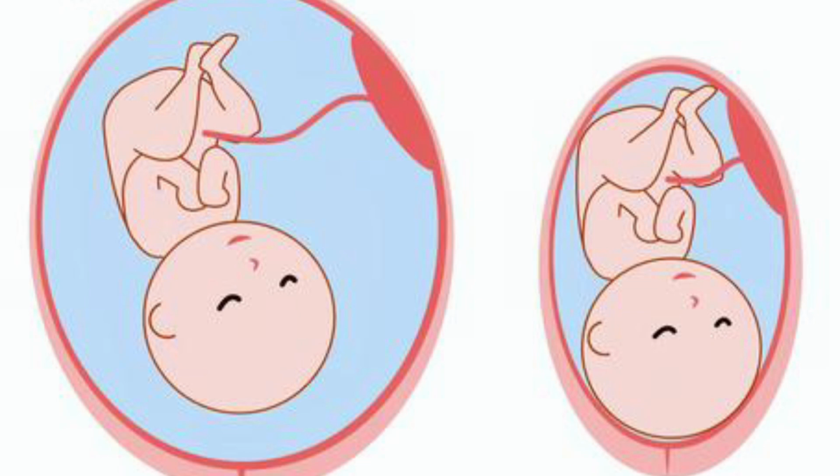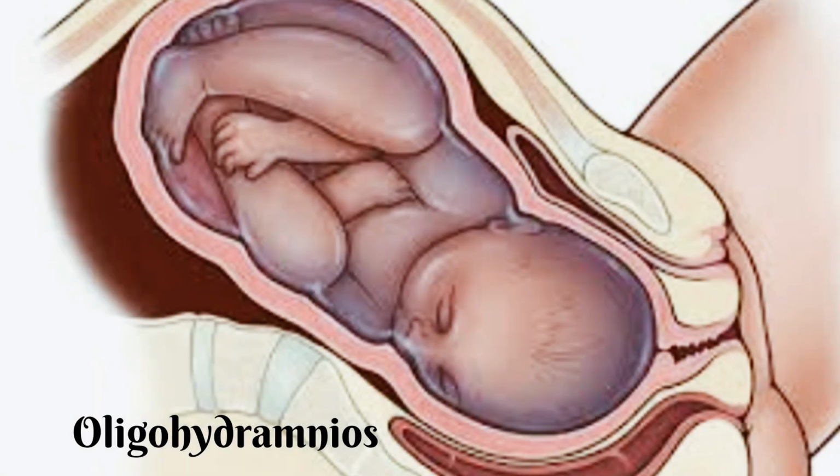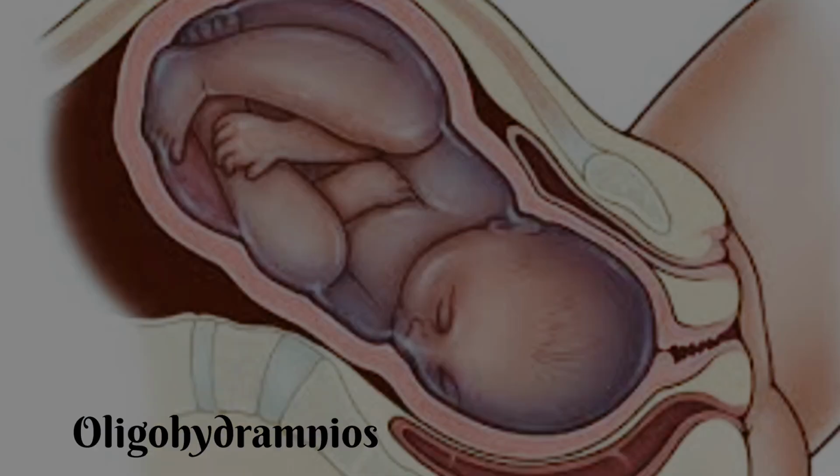Sometimes there's too little amniotic fluid, and that's called oligohydramnios. Or sometimes there could be too much, and that's called polyhydramnios. Both can signal important health issues, so let's break it down. Oligohydramnios means there's too little amniotic fluid. Think of a deflated balloon. It can cramp the baby's movements and even affect lung development.